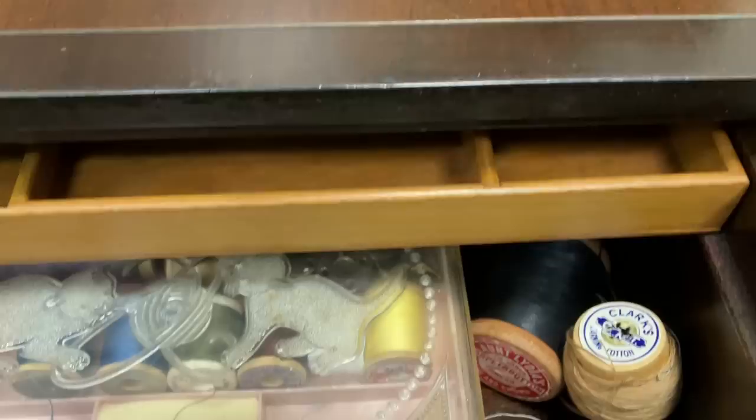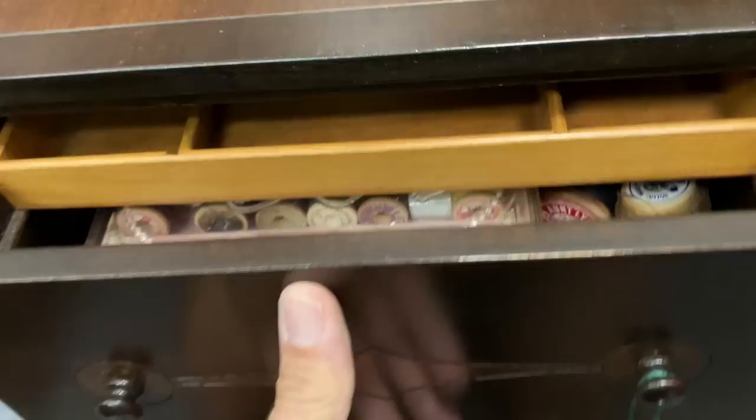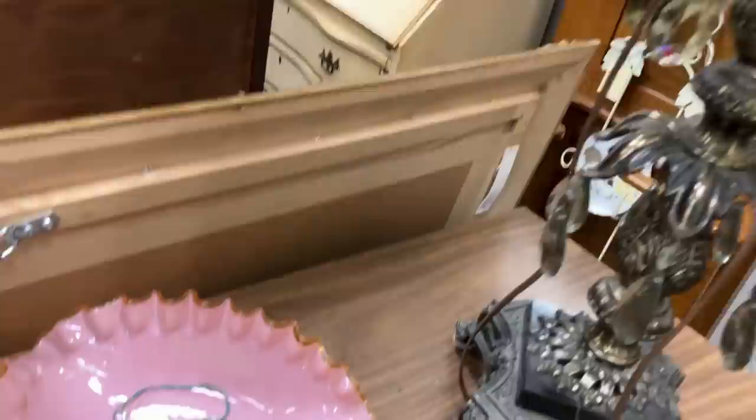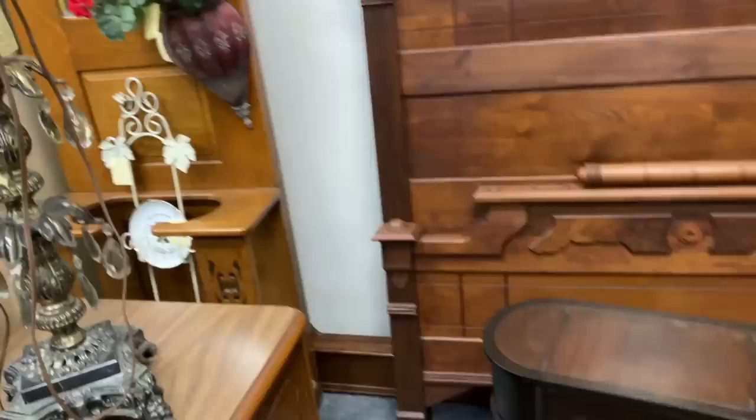Let's look inside. Look at the sewing box. It's like plastic or Lucite, and it's got two kittens playing with yarn. That's kind of neat that that's on the inside. Original finish. That's a nice one. Very, very nice. And a big old Eastlake bed. Late Victorian. And this is $40 on this art glass bowl. Oh, there's the ubiquitous church plate. I think every church in America did those for fundraisers and whatnot.